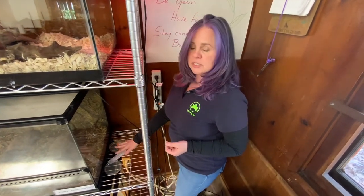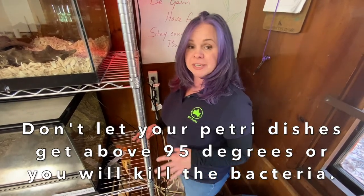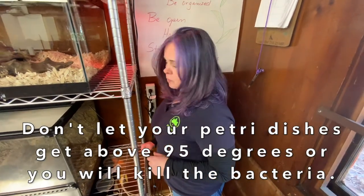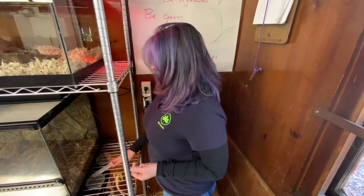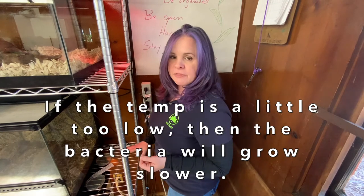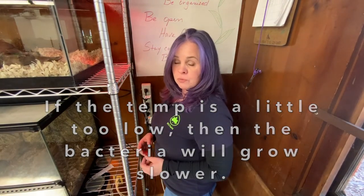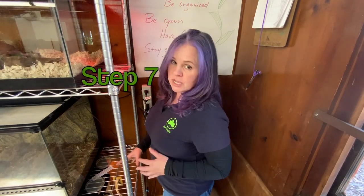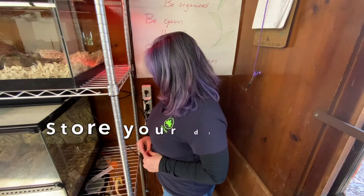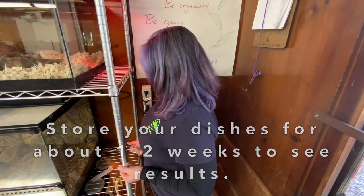So we don't want this to go over 95 degrees. If it gets much hotter than that, it will just end up killing the bacteria. And we don't want it to go too low to freeze the bacteria, because that will also kill it. But if it's a little bit lower than 85 degrees, it's not that big of a deal. It might just take a longer time for that bacteria to grow. So 85 to 95 degrees is optimal. Doesn't have to be perfect. And it's going to probably take about a week or two for our results to come through.